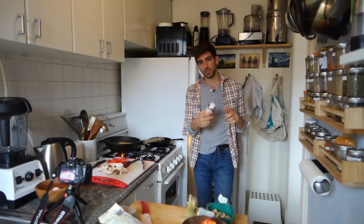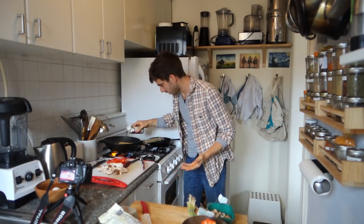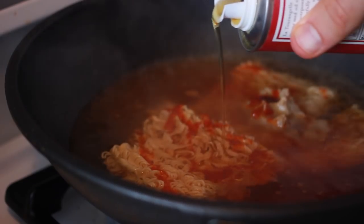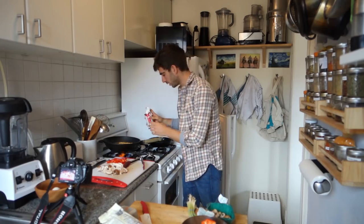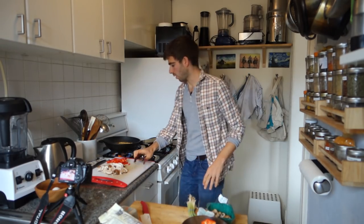Sesame oil. Sesame oil is so delicious. We use it all the time, the Brothers Green. The only thing you have to worry about is not adding too much because again, it's gonna overpower your noodle dish. But just a little splash of that is gonna be awesome. It's gonna go a long way.